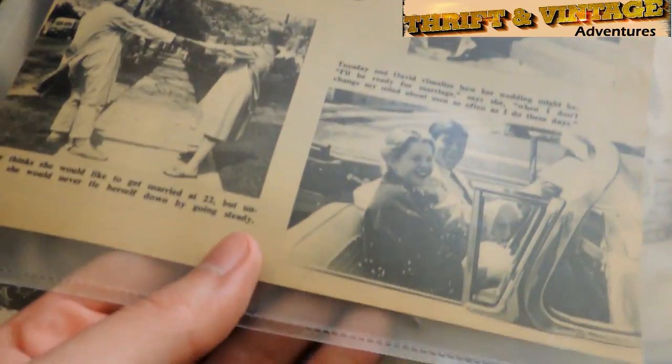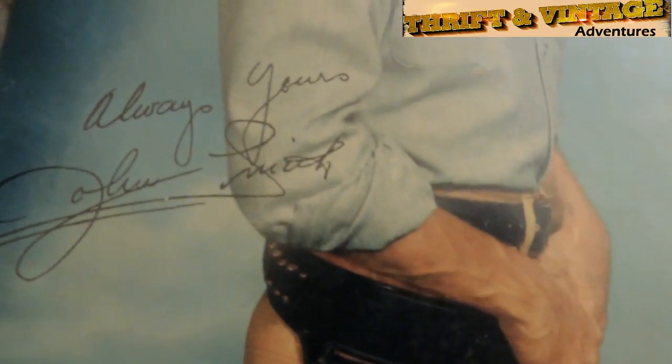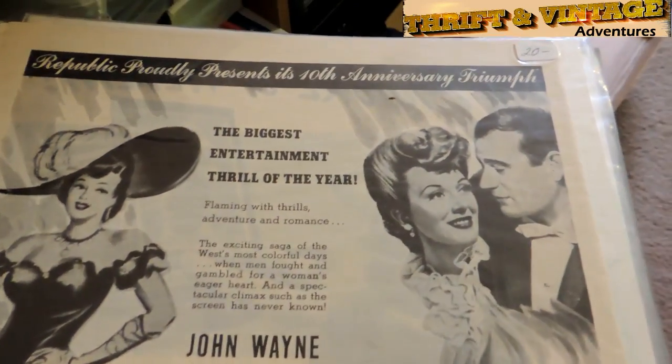Another little photograph advertisement right here. Not sure if this was pulled from a magazine. I really haven't looked this up yet, but it is a really cool, not, you know, actual autograph, but really cool facsimile autograph photo. We have a few magazine advertisements right here.